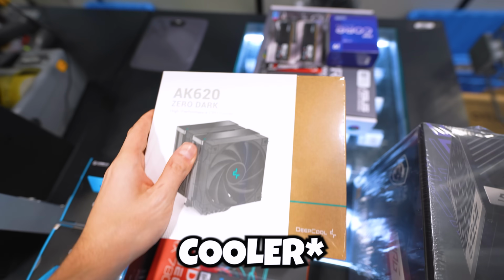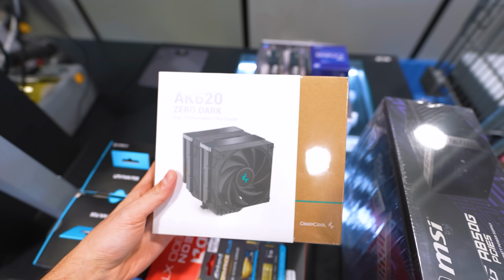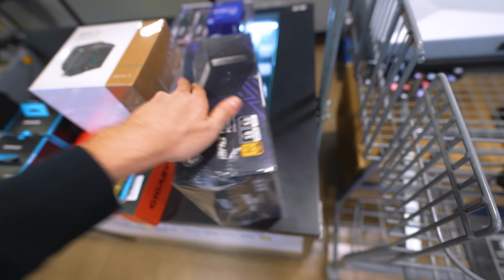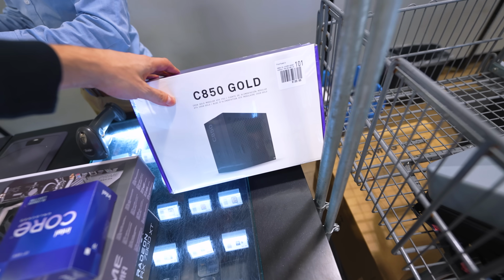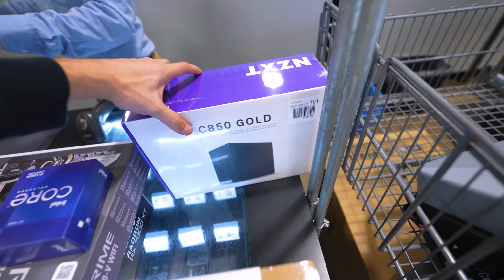So we're swapping the power supply. We're not gonna go with the Zero Dark. We're just gonna go with the regular AK620. That's gonna be $10 cheaper. So here's the regular AK620. We're getting another power supply, the NZXT C850 Gold. This is also an 850 watt power supply, fully modular also. Fully modular, but it's a lot cheaper than the MSI one. We just can't be a penny more than $1,500 with tax.